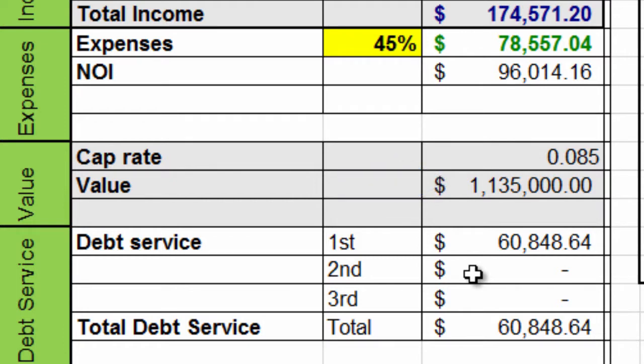The debt service section that we see in our spreadsheet is where we put in the mortgage information. All I really do here is use a mortgage calculator online to determine what the payments will be for a debt of 70% of the purchase price. So in this case, $794,500. For the interest rate I will use 5.9%, since we are currently enjoying lower than normal rates at this point. But when things get back to normal, that will change. So we want to make sure we're still cash flowing when that happens.